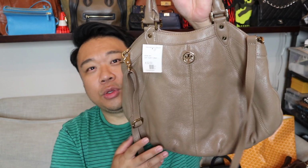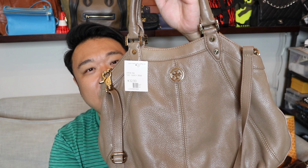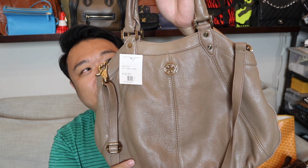Up next, we have this beautiful Tory Burch satchel in a tan color with gold hardware.